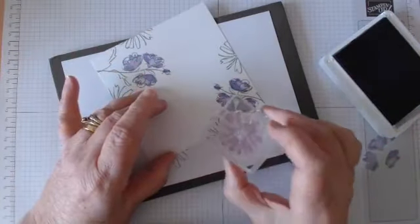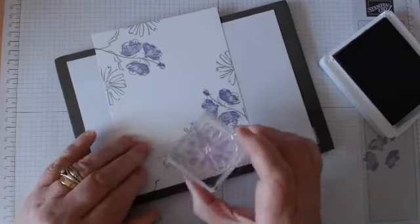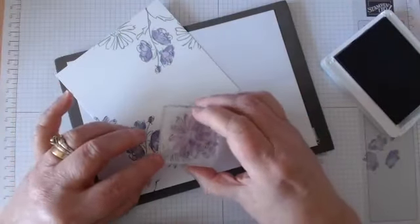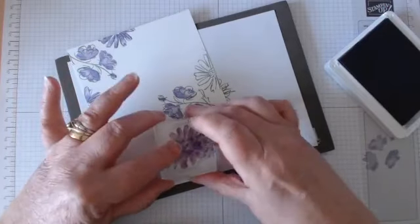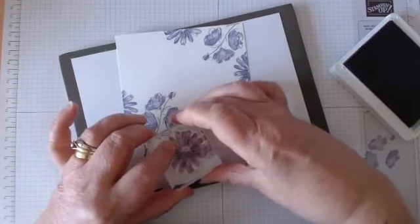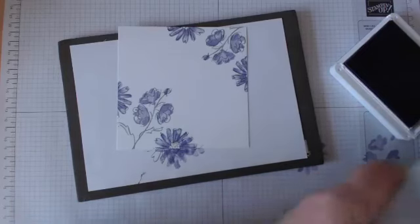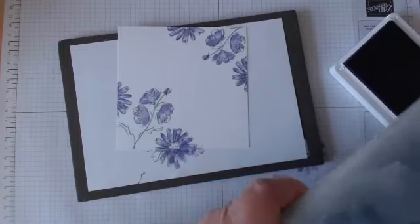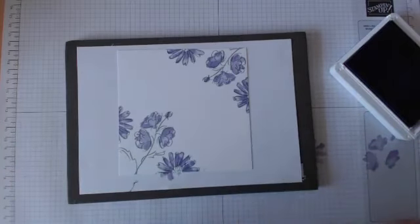Now I'm going to try and find where this bit goes. So there's two bits that are joined together there. So I think that's about there. Like so. There we go. Lovely. Now, am I going to leave it like that, or am I going to put any more on? Let's bring in my base card.